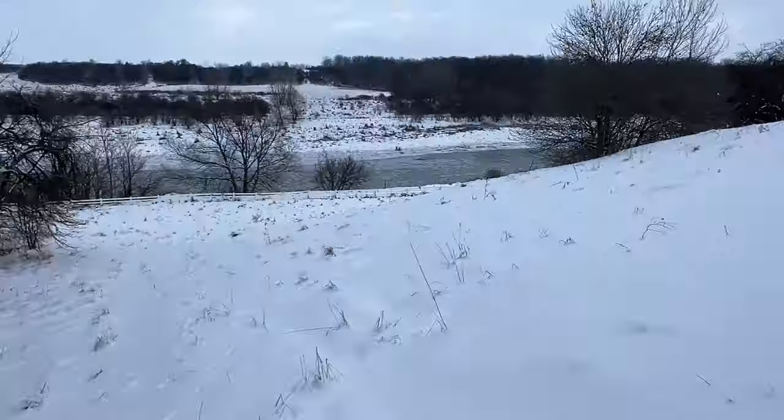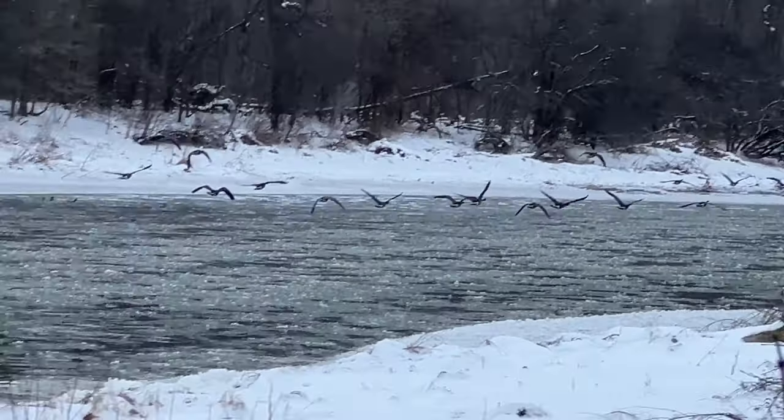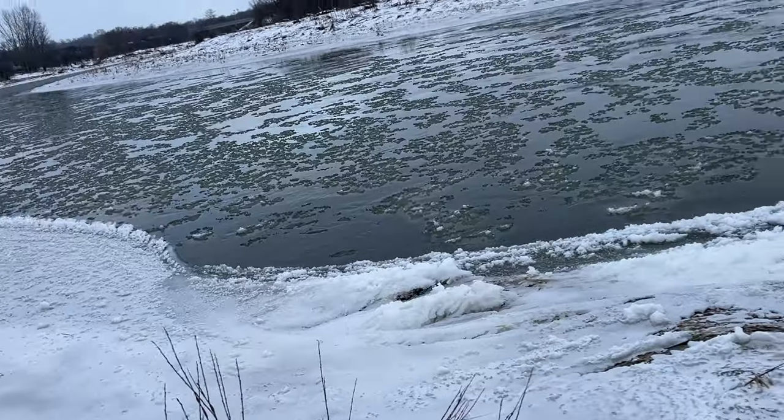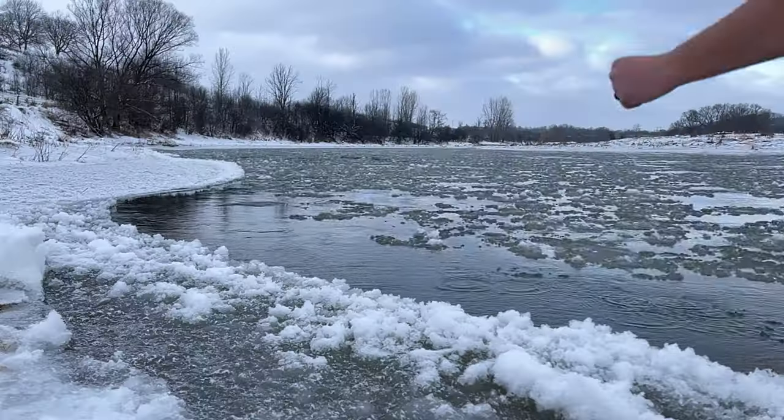Minus 10. Can't feel my ankles already. Pretty good. There's ice floating down it. Even the birds are smarter than I am. Oh man, way worse when the river's flowing and there's ice floating down. It feels like ice spikes jamming in your skin.